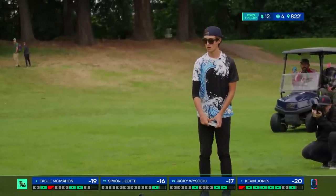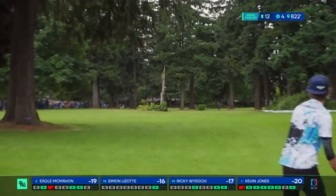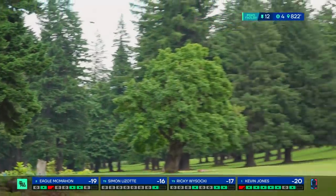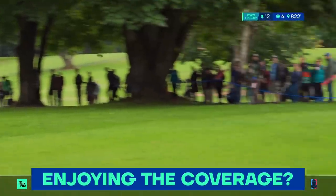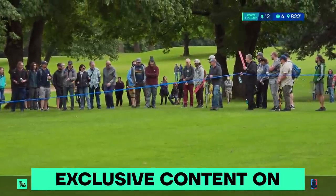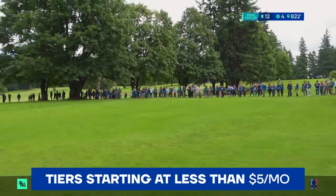That was a nice bounce off that tree. I think Simon's going to have room to run up. He's going to need it because there's still a lot of distance left on this hole. Yeah, this is the hole of good breaks. Awesome tee shots. Out there to the left is just fine. There's a lot of backhand and sidearm gaps through the next row of Douglas firs.